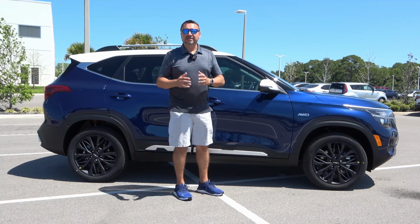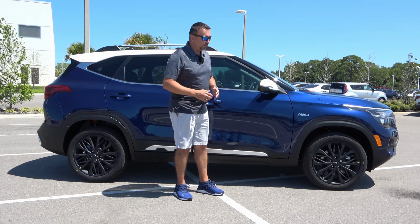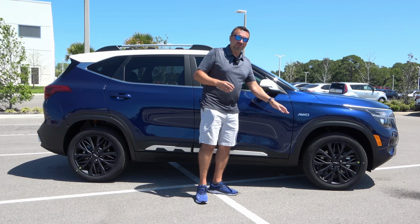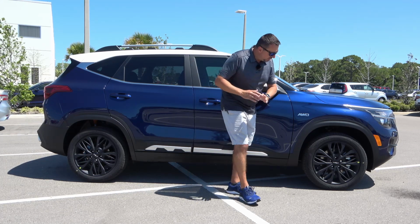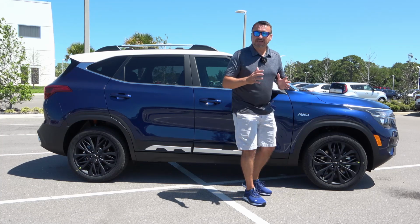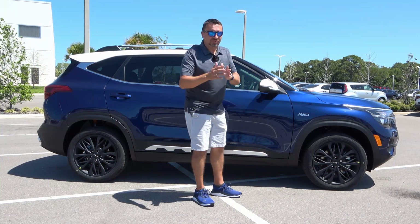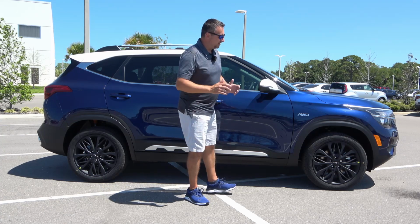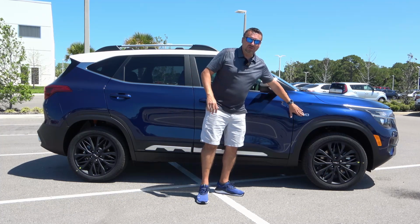Well, normally the Kia Seltos comes with 17-inch wheels. With the Nightfall edition, it comes with an upgrade: 18-inch wheels. Not only are the wheels bigger, they're also in this nice matte black color, and they also have wider tires. Normally it's 215, these are 235/45 size tires, so just a little bit bigger than the regular one. You can see the big all-wheel drive.